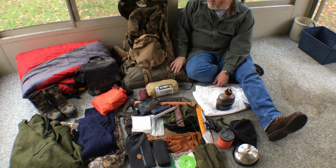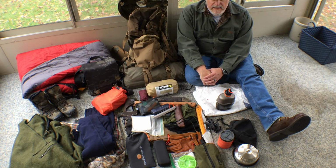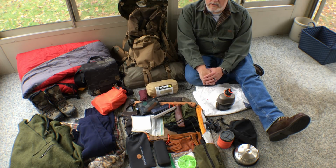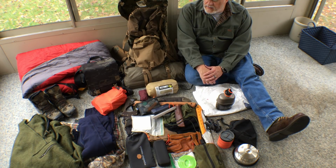Got my tent ready to go. This is what I need for a weekend. I'm set. And the only thing that is not in here would be water. You know, this is dry weight stuff. And camera equipment, and that's it. Maybe some fresh food, meat, things like that. But other than that, I'm ready to roll.